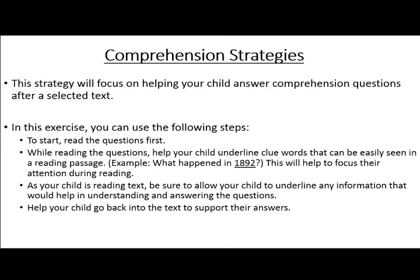An example would be, what happened in 1892? Notice how 1892 is underlined. This will help to focus their attention during reading. As your child is reading text, be sure to allow your child to underline any information that would help in understanding and answering the questions. Help your child go back into the text to support their answers.